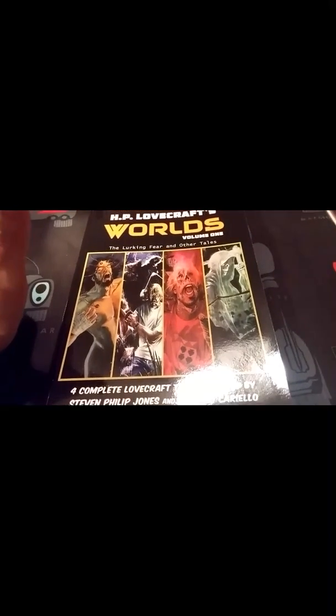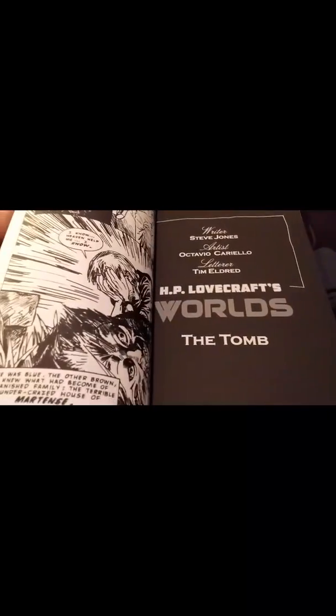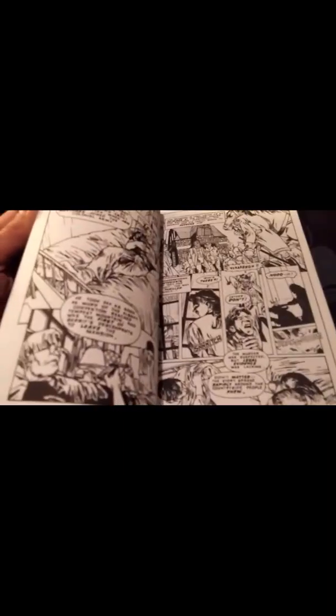So again, going in a slightly different direction, The Lurking Fear is pretty much one of my top 3 favorite Lovecraft stories, and I will pretty much buy any interpretation of it. And this is just nice black and white, a lot of kind of classic horror, noir style stuff. So this is going to be some great late night reading. Just awesome.